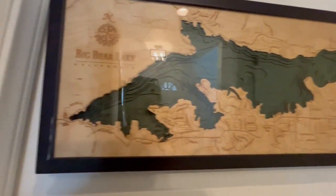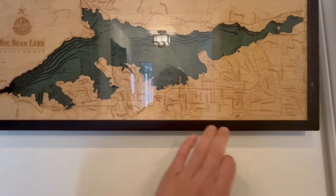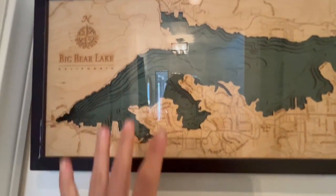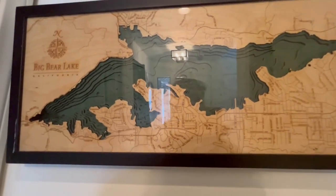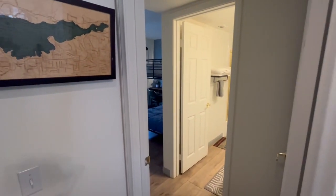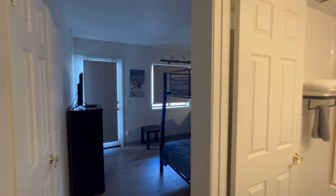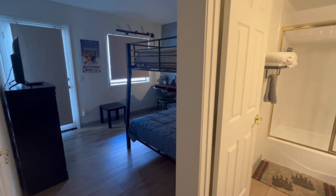And it started to snow too. So here's a little cool fact. There's the dam. This is Big Bear Lake, and it shows all the different roads in Big Bear Lake. But then it also shows the depth of Big Bear Lake. So the largest depth is right in the center of the lake at 53. That is about how far I have gone to go scuba diving before.